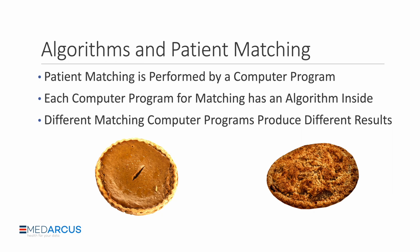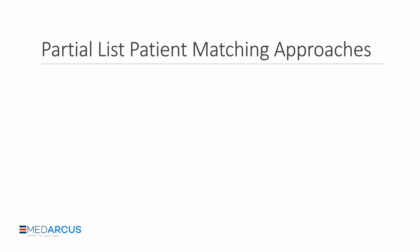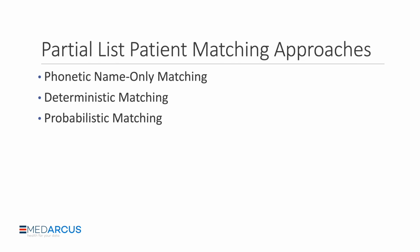We often will get different results from different matching algorithms. These matching recipes or algorithms are all very different in their approach. Older style matching will use things like phonetic names. Very simple matching will use deterministic approaches.